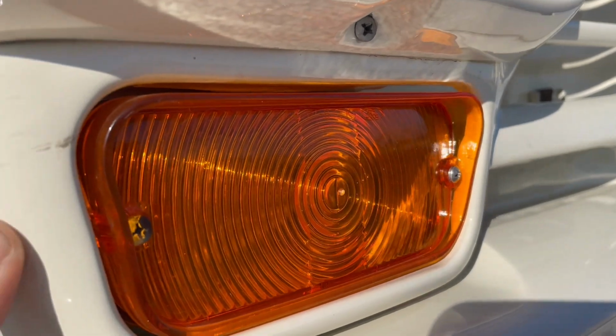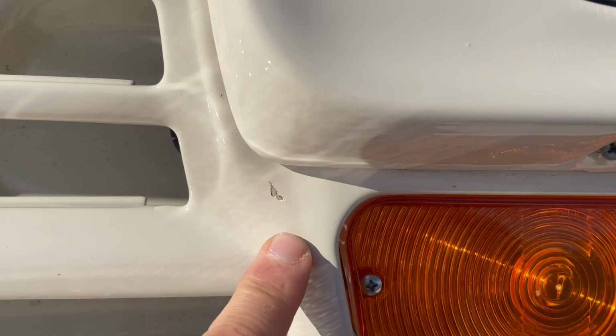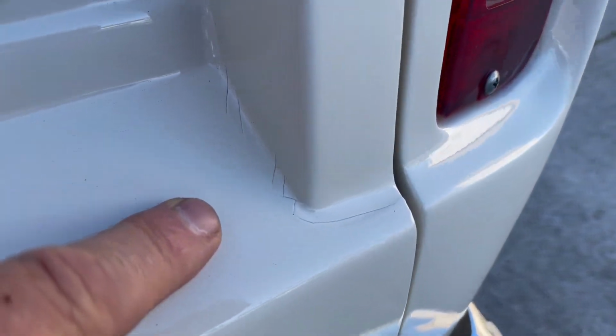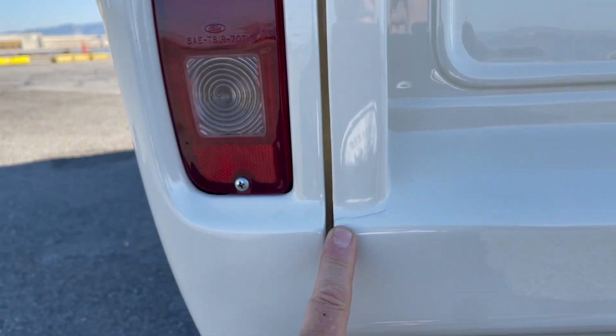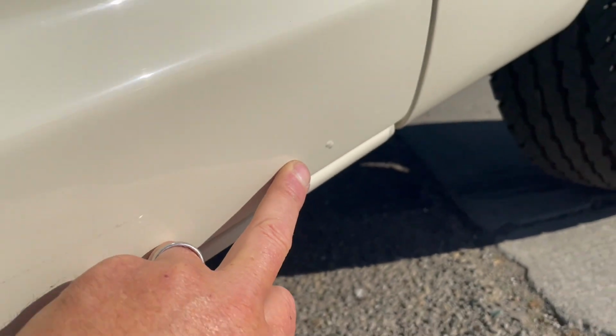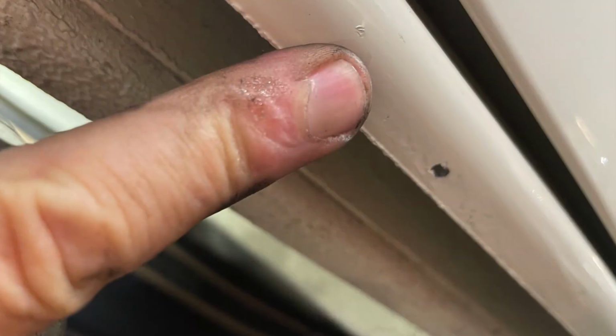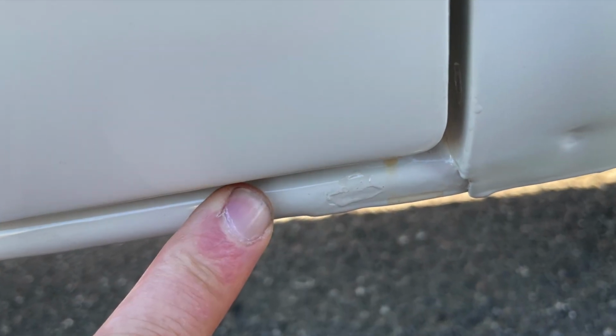There are 3 minor dings under the shadow line of the hood. There's a chip by the right front turn signal, and one here on the left side. There's some cracking at the lower corners of the tailgate. There's a small bubble here in the passenger's door, and a chip on the bottom side, and another that's been touched up on the driver's side.